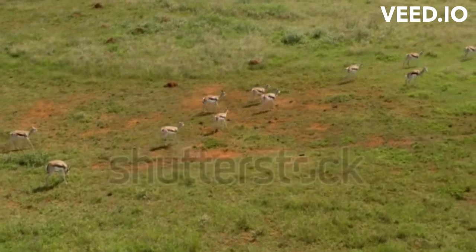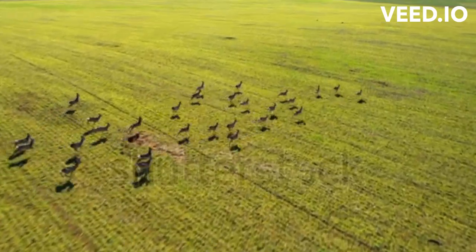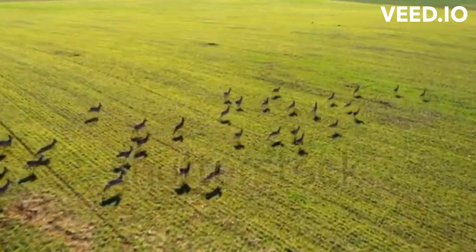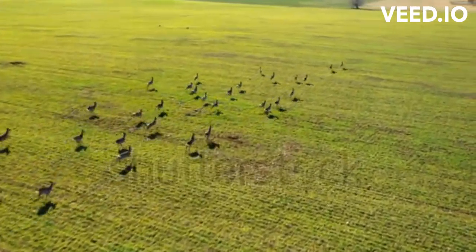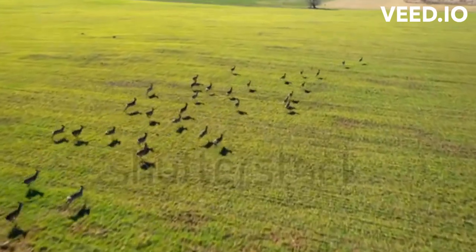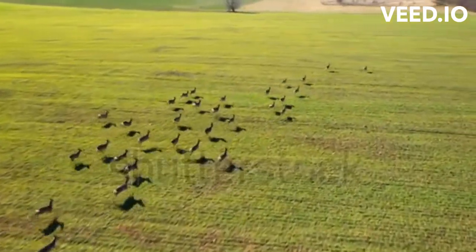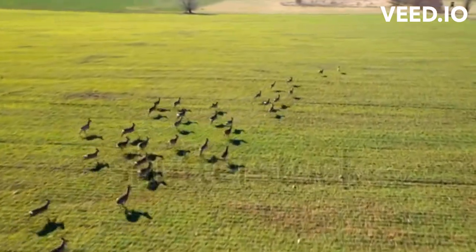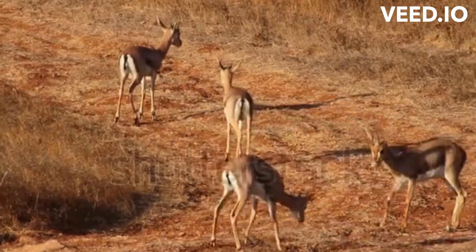Habits. Gazelles are known for their incredible speed, which they use to escape from predators. They can run up to 60 miles per hour in short bursts and sustain speeds of 30 to 40 miles per hour. When running, gazelles use a bounding leap, called pronking or stotting, which involves stiffly springing into the air with all 4 feet.